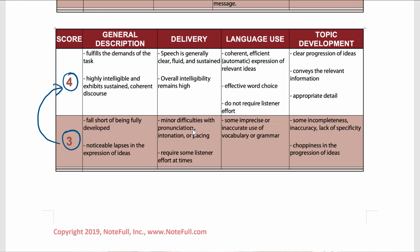So what's the difference? Well, let's start with topic development. A 4 is a clear progression of ideas. A 3 is choppiness in the progression of ideas. That simply means that you need to think carefully so that you speak in an order that makes sense. Very simply, if you're describing something, you're saying A, B, C, and D, rather than saying A, and then C, and then B, and then D. Kind of this hopping back and forth, right? We want to flow through our notes from the top to the bottom, basically explaining things in the same order that we hear them, the same order that we read them.